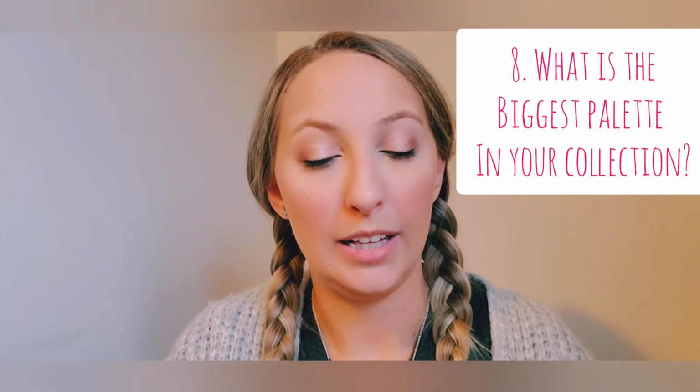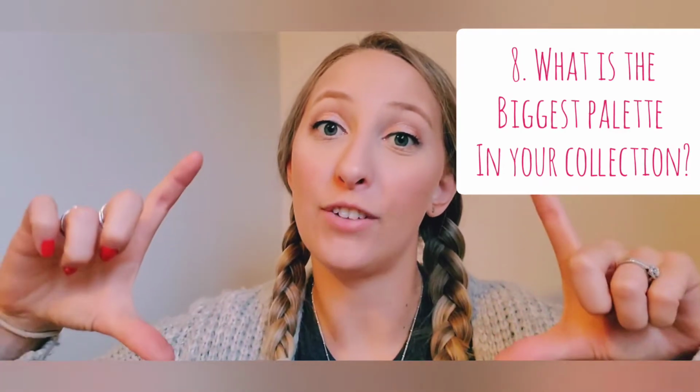Okay, so number 8, the biggest palette in my collection. Again, I didn't know if it meant circumference-wise, of the whole palette, or thickness or anything like that. My biggest palette that I used to have was, of course, my Jaclyn Hill Morphe Cosmetics, but I actually depotted all of those and put those into a Z palette. So the container's no longer my biggest. But I think the bulkiest kind of packaging, the biggest in my mind, is one of those things where I'm like, what's the biggest palette in my collection?